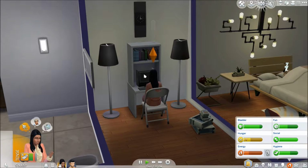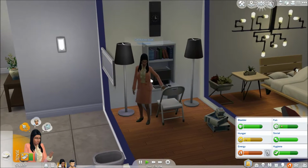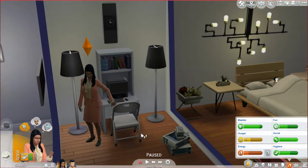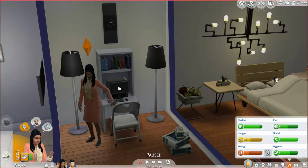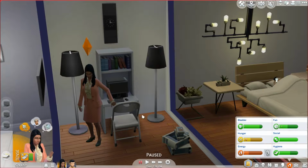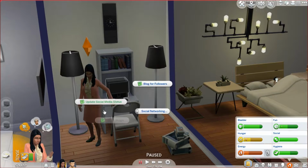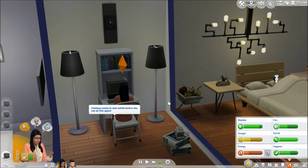All right, 20. So we're still far off. I should probably just keep making her update her status. Update status. No, where are you going? Do not go to bed, Catalina. Nobody gave you permission. Oh my goodness. Update status. Update status. Update status. All right, go ahead and do that. Just keep updating your status. You just keep finding cool things you want to post. All right, there's one.